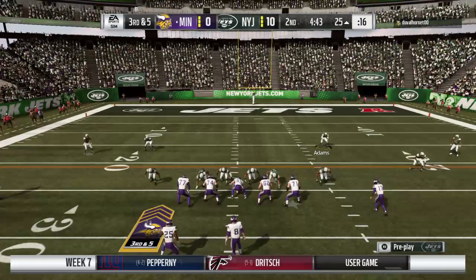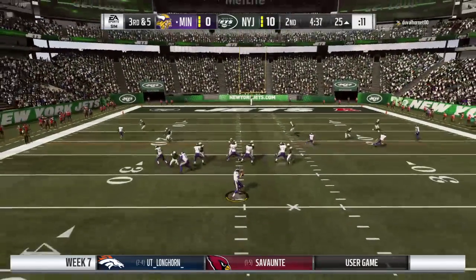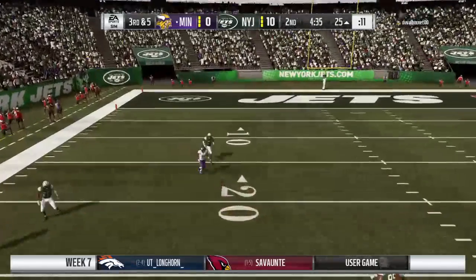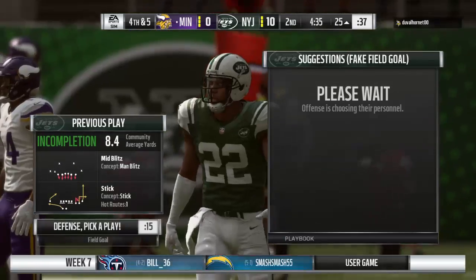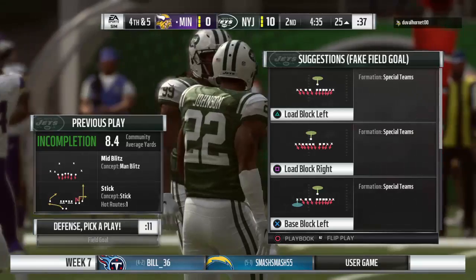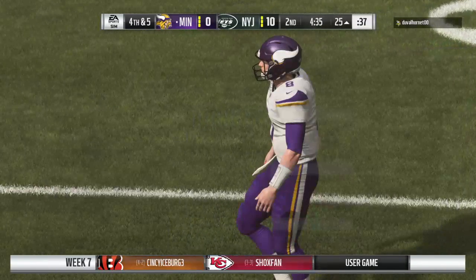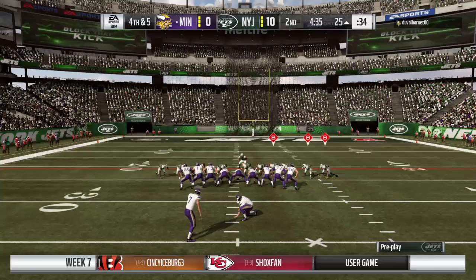They've converted 3 out of 5 thus far. This will be 3rd and 5. Cousins to throw it. And that one drops incomplete as he got popped as he was throwing it. I tell you, Brandon, this defense is playing with some confidence. Haven't allowed a point yet. Flying to the football. I'm telling you, it's almost 11 to the ball on every snap. Another nice job there to force an incompletion.